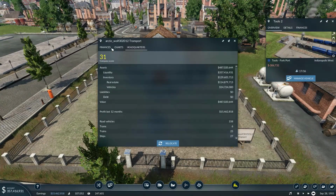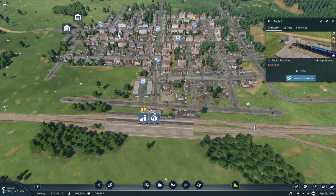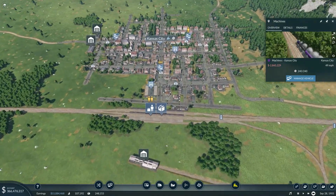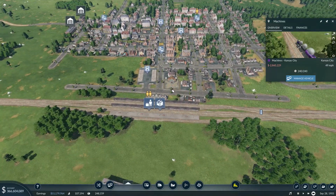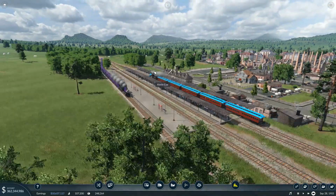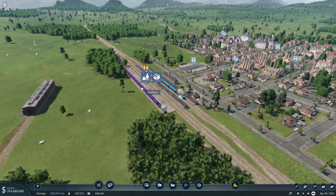Alright. I'm gonna rename that to just Wolf Transport. Alright. I got a sign and everything. Fantastic. That's machines coming in. Let's see how much that makes us. $10.3 million.